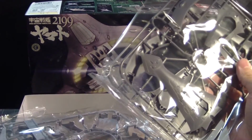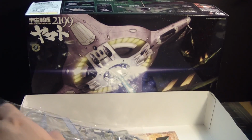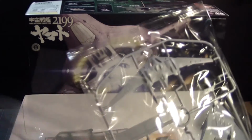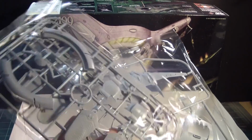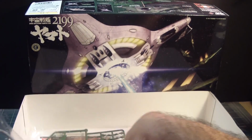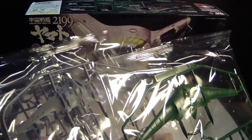And here I have the gray trim parts of the chip. And another gray trim. And then of course here's the larger scale version of the Maranka kit. And it's a two-tone color version. So one goes there, the other one goes there. So it shouldn't be that difficult to make.